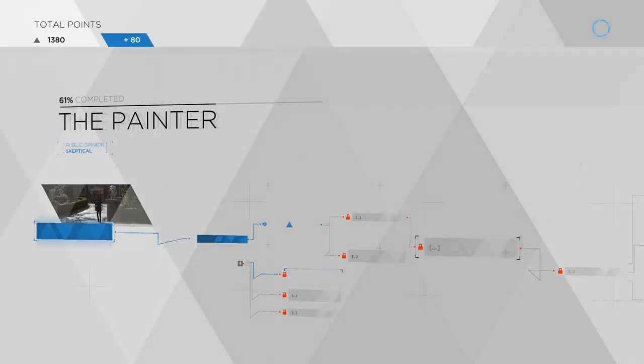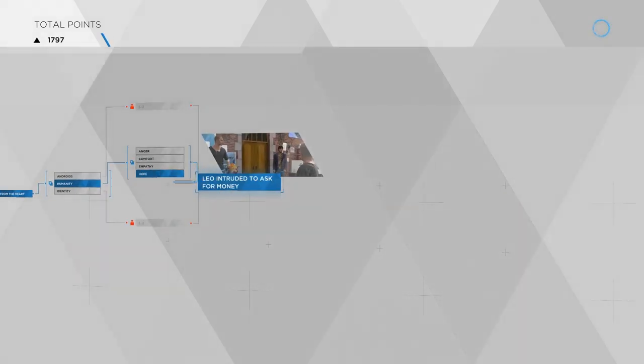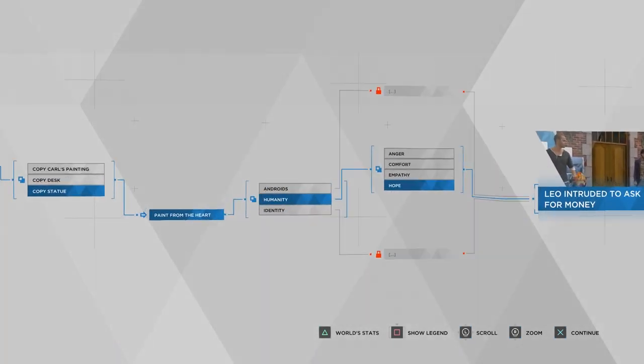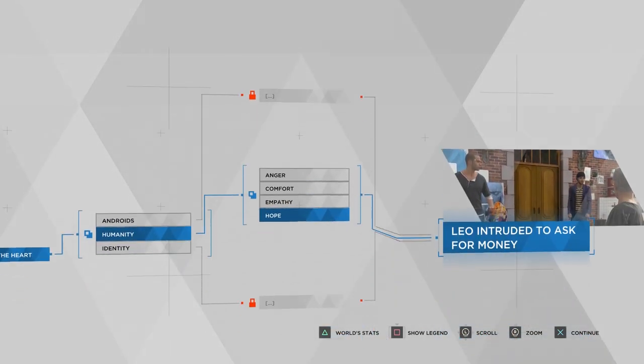And that's gonna do it for the painter. 61% completed. Leo intruded to ask for money. That looks like it's the only way that can end. But here you can see that we have some different options for paintings.